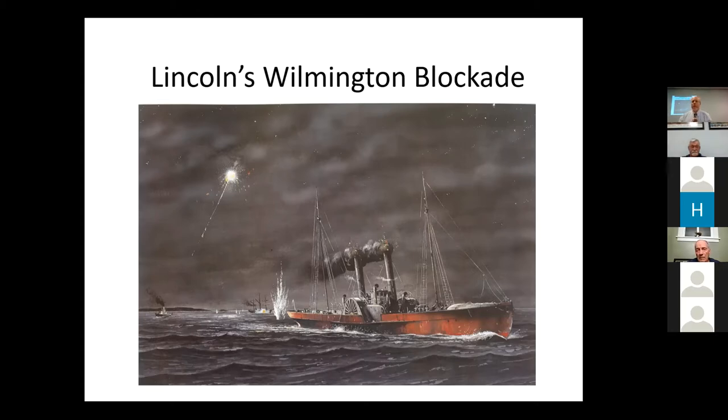And what I hope to do tonight is to give you a little bit different perspective of something you may not normally get in these talks, again, from a naval point of view of the war. Some might say that the blockade was the longest battle of the war, lasting pretty much 4 years. Anyway, I want to give you a different perspective.